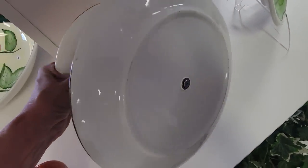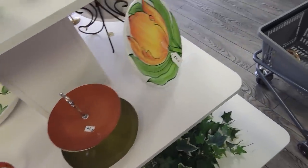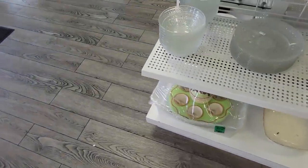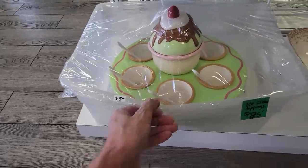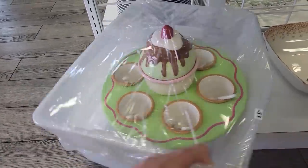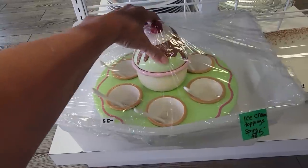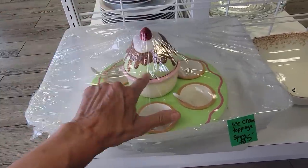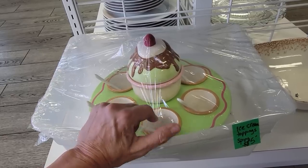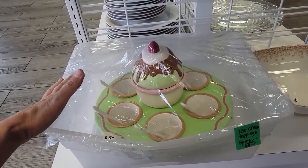Whoa. That's pretty. It's got like the 70s vibe colors going, but it's not old. I do like this little ice cream topping spinner. Look at that. Oh my goodness. It's only $5. I know, it's only $5. Wait, so what goes in here? That's not enough ice cream. I don't think so, maybe it's the sauce, maybe it's like strawberries. I don't know what you'd put in there. I might have to have that.